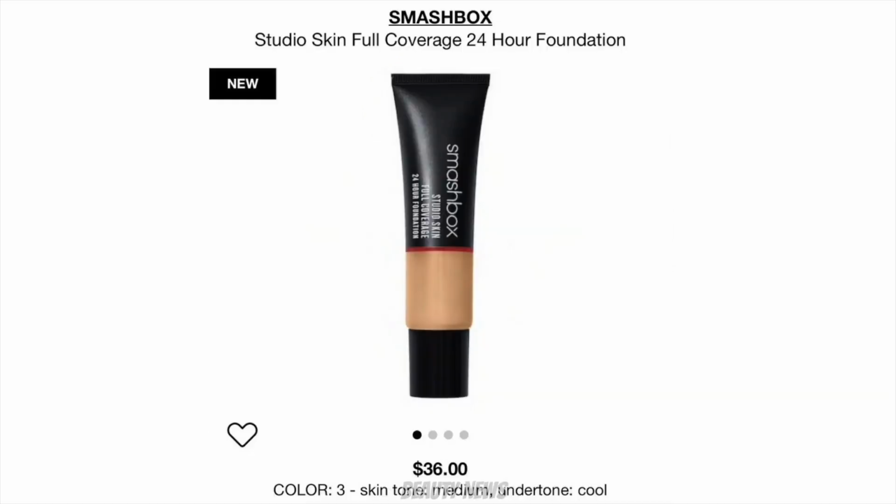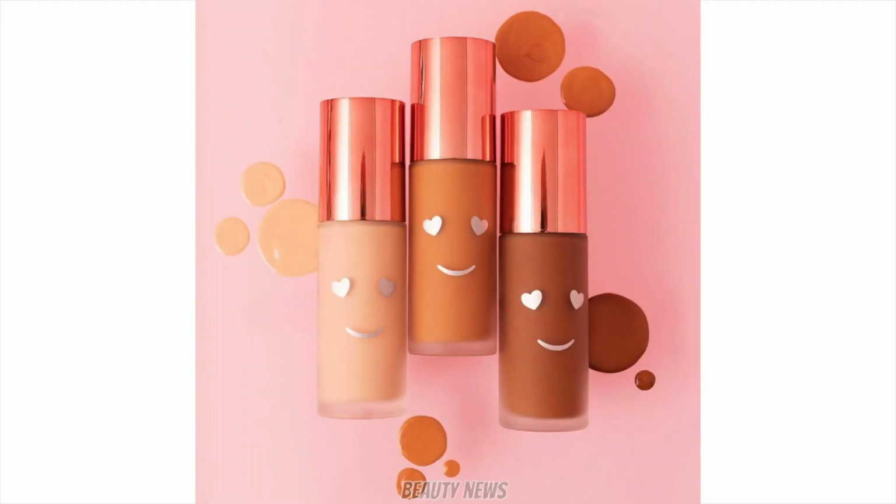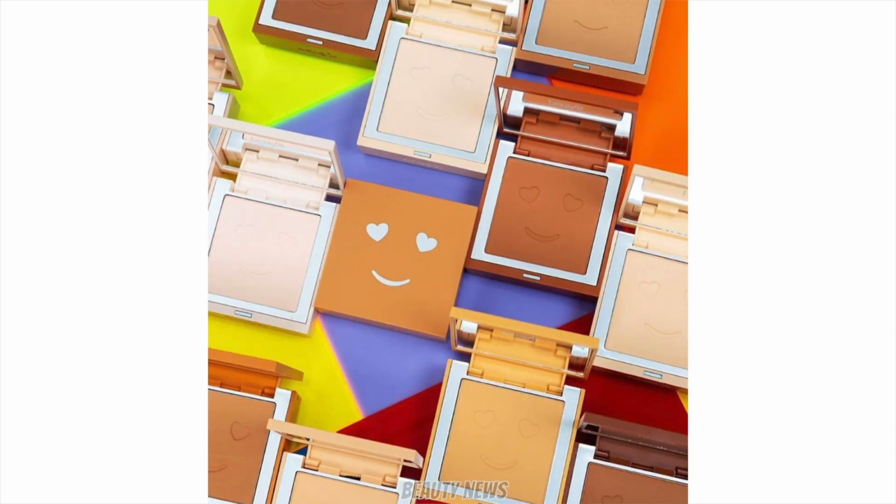Another brand that has announced a new foundation is Smashbox. So they are releasing the Studio Skin Full Coverage 24-Hour Foundation. That's coming 26th of July, and it's supposed to be waterproof, sweat-proof, matte finish, high coverage, 40 shades. Supposed to keep you from looking oily. $36. So that one's a bit of an interesting one for me. I've got oily skin.